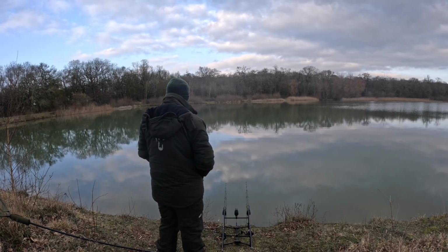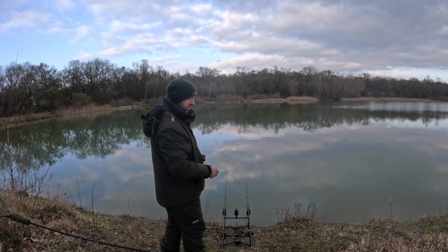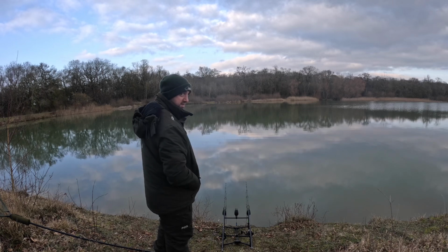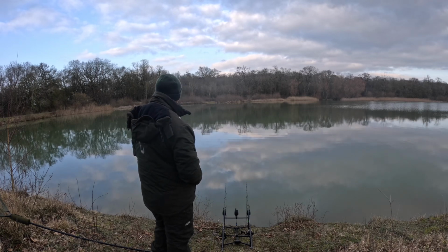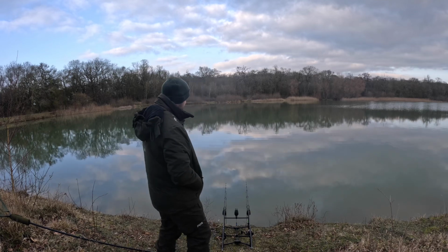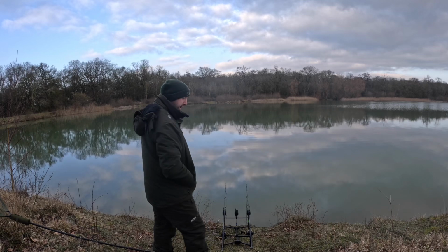So it's 20 to 4, so we've got another half hour or so before I need to pack up. But at least we managed to get one of the carp feeding, even if it didn't hook itself properly. Let's hope we get another chance.